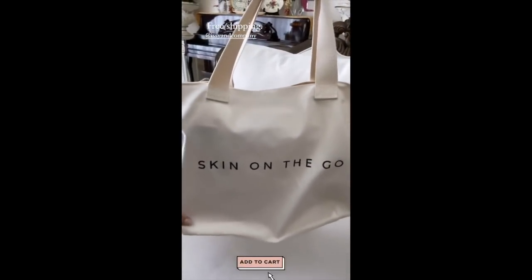So here it is, our new product from Izzy & Co, Skin on the Go.